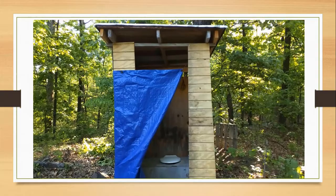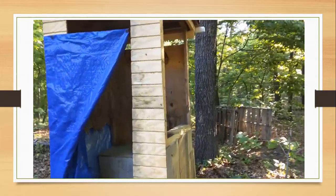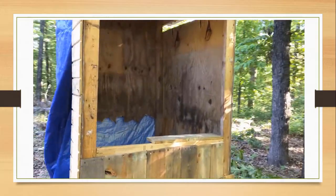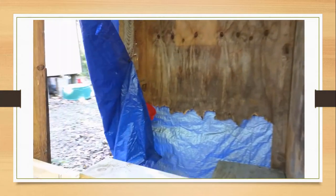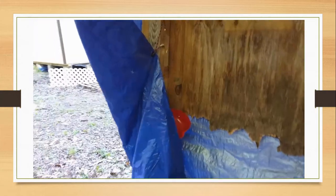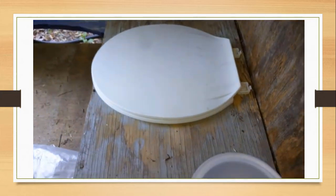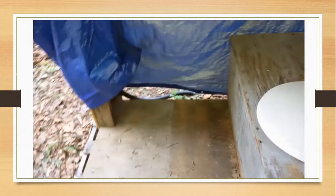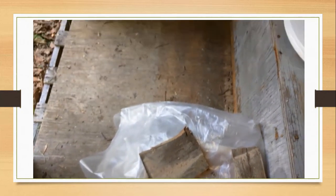It's a boy's room according to my nephew Rafe. Got a big picture window. Got a lot of work to do, but we'll bring some more wood up next time. Got a little urinal in the corner. Toilet paper in the coffee can. It's a composting toilet right now, so we have sawdust in that bucket.